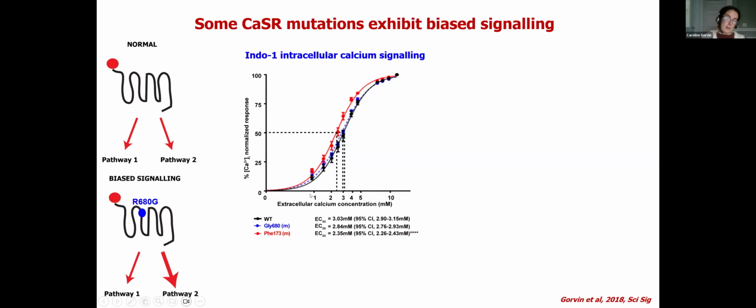I know HEK293 cells are not the greatest model, but we don't currently have any parathyroid cell models that everyone has access to and that can consistently measure calcium-sensing receptor signaling. Therefore, we use HEK293s because they don't express the calcium-sensing receptor, and we can then look at how these mutations respond in isolation.